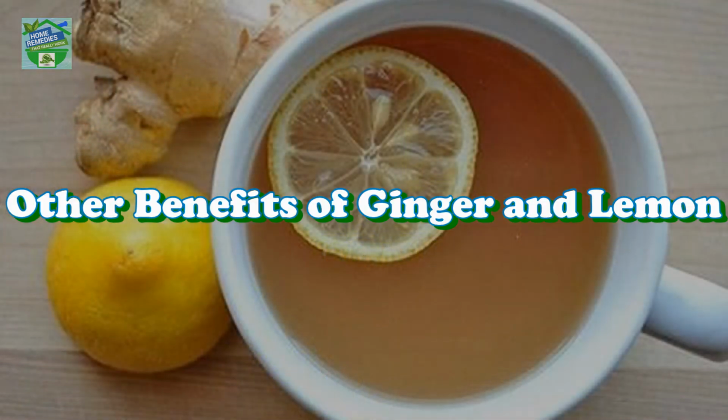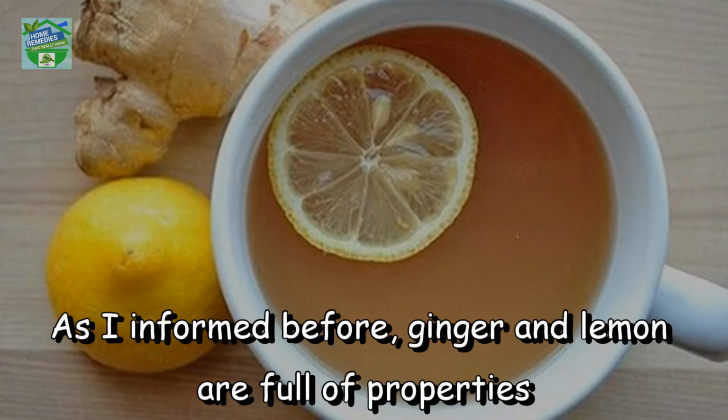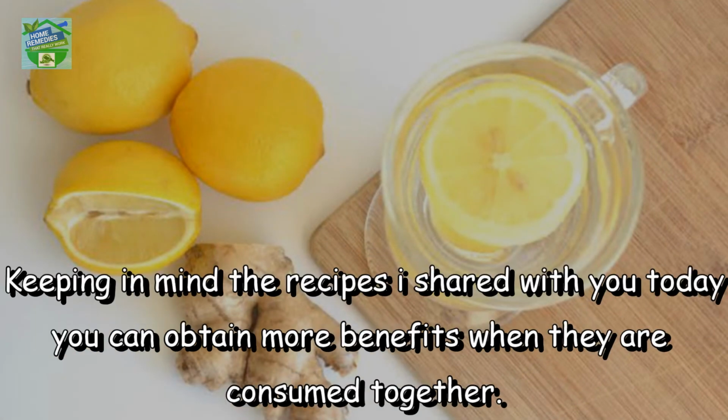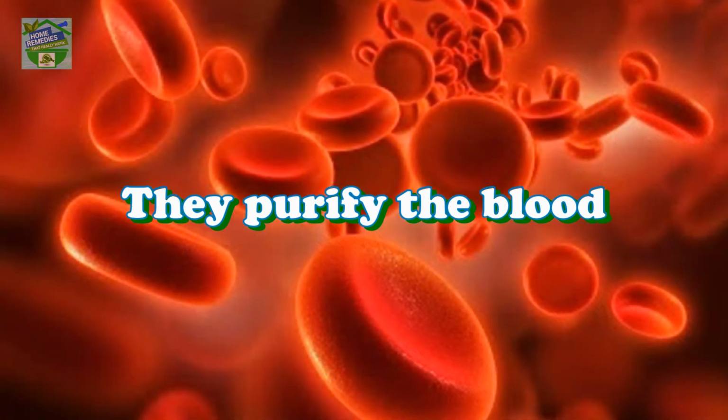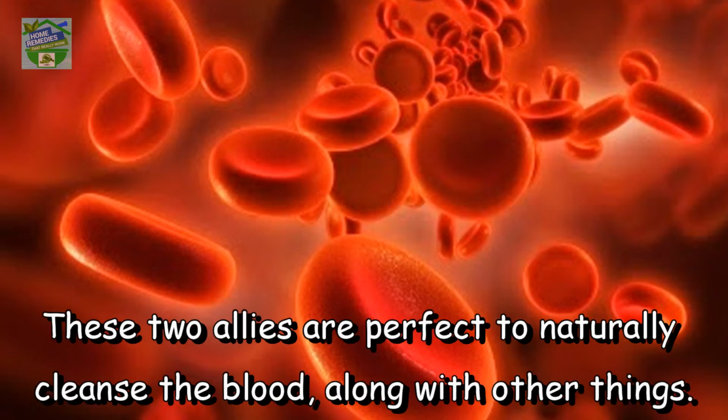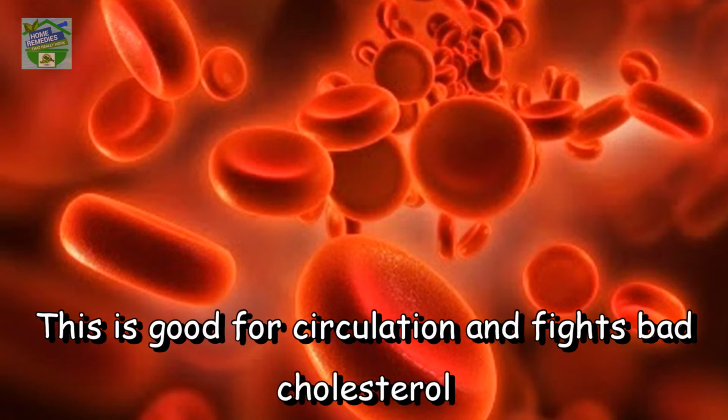Other benefits of ginger and lemon. As I informed before, ginger and lemon are full of properties that promote health in different ways, including weight loss. Keeping in mind the recipes I shared with you today, you can obtain more benefits when they are consumed together. They purify blood. Ginger and lemon promote the elimination of waste and toxins from the body. These two allies are perfect to naturally cleanse the blood along with other things. This is good for circulation and fights bad cholesterol.